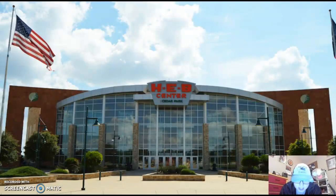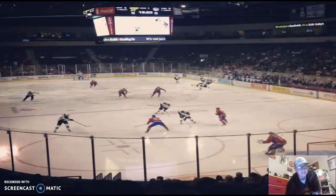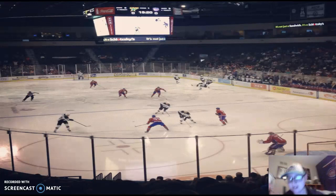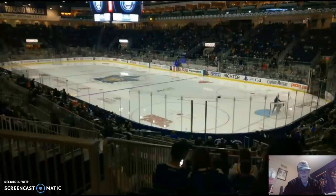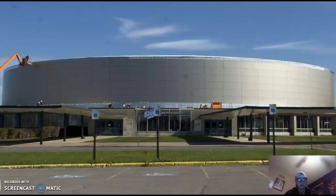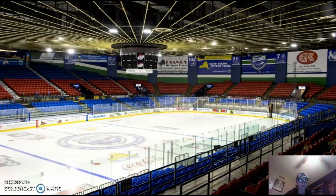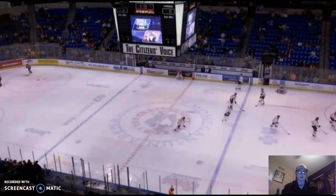Very nice. The HEB Center at Cedar Park. This is the Wilkes-Barre. No, this is the Texas Stars. Yeah, Texas Stars. I'm rushing through this one because I've only got just over a minute left. The Ryko Coliseum, home of the Toronto Marlies. Here's the inside. The Tucson Convention Center, home of the Tucson Roadrunners. And then the nameless arena, I can't remember. Utica Comets Arena. The Mohegan Sun Arena, home of the Wilkes-Barre Scranton Penguins.